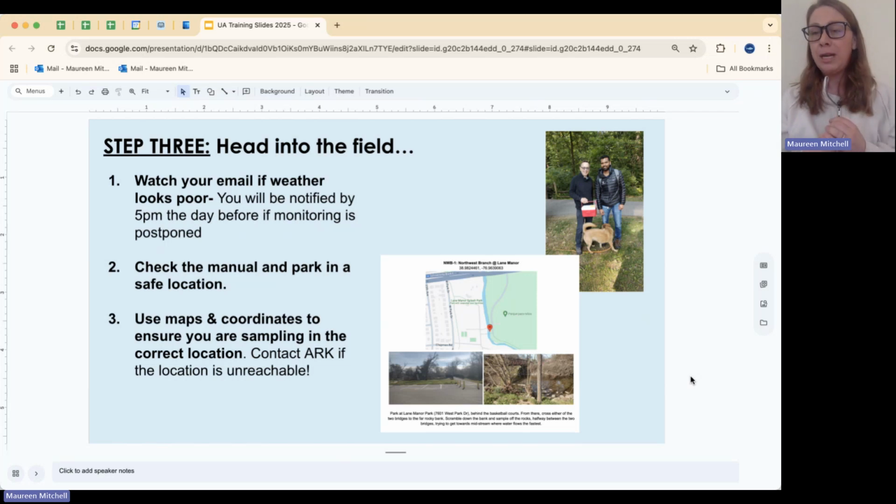Make sure you're using your manual. We'll provide you both with a digital PDF version of the manual as well as a printed one after you pick up your cooler. And that will tell you exactly where your site is. We do want to make sure you're going to the exact, precise rock or creek tree branch that I tell you to sample at.